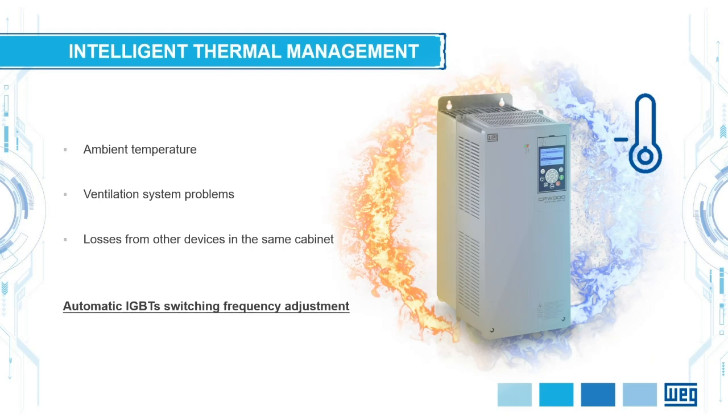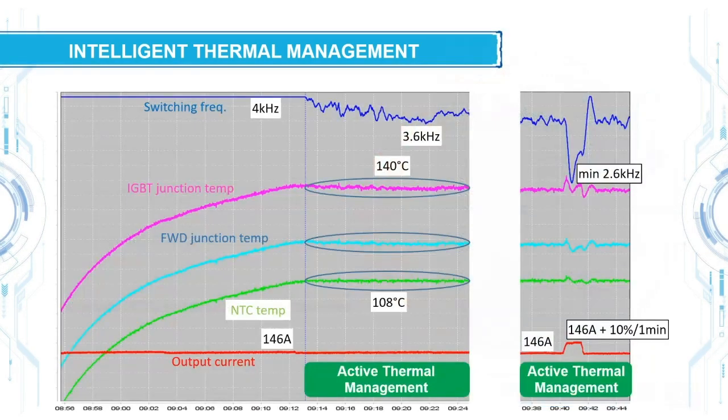How does the CFW900 control it? How will the intelligent thermal management do it, okay? This is based on an automatic IGBT switching frequency that the CFW900 will control to adapt the drive's behavior according to the temperature and load conditions. Let me show you here how the CFW900 will do it, okay?